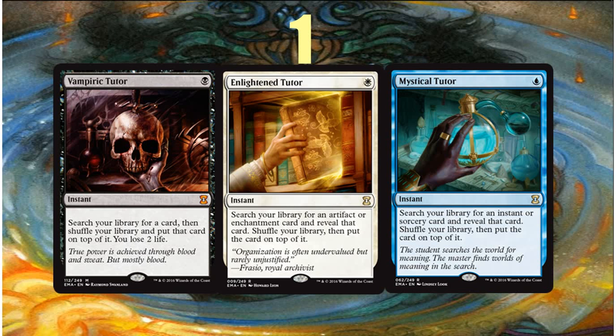Vampiric Tutor is the most expensive at around $30 right now. Enlightened Tutor is around $15, and Mystical Tutor is the cheapest at about $7. These cards have also never been able to be obtained in foil before in paper, so it gives collectors another great opportunity. And I think they did a great job printing a lot of cards that have never been foil before in paper because they know people love that.